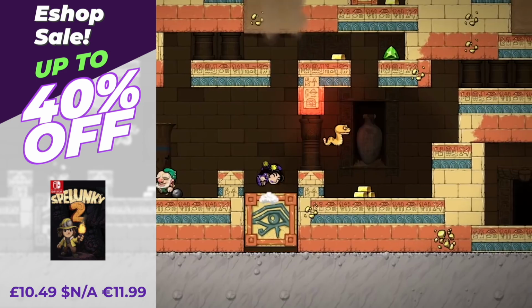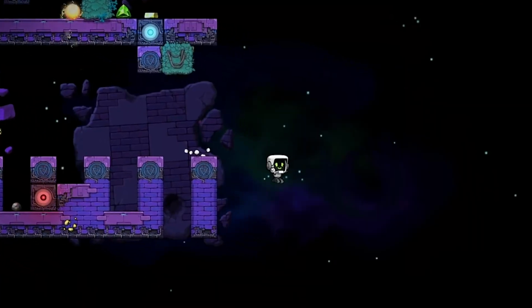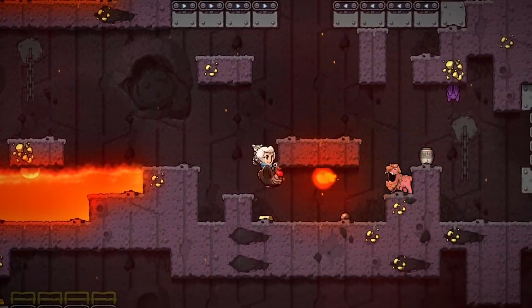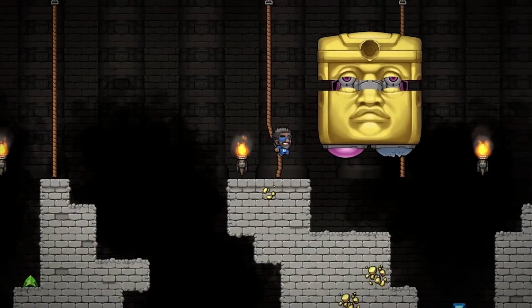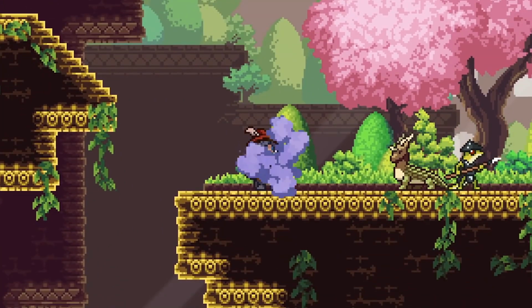If you're one of those people that has a bad temper, this game might not be for you, but those of you who are patient, persistent, and can overcome difficult challenges, then you're going to have a lot of fun here. I certainly enjoyed it. If you want a platformer, then this is going to be the one to choose.